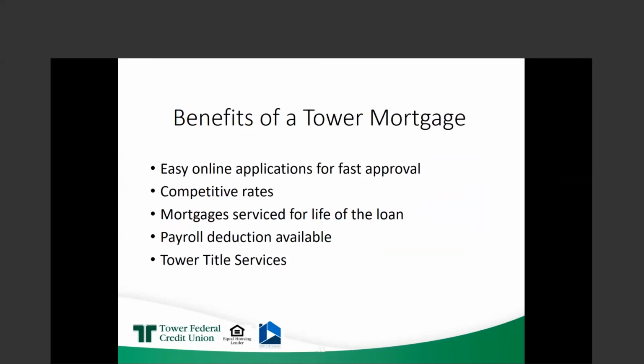Our rates here at Tower are very competitive. And the big deal about our loans is that the mortgage is always serviced by Tower. So once you have a mortgage loan with us, you will always talk to Tower for the servicing of your loan. We have various payment options and a very convenient one through payroll deduction. And we also offer title services through Tower Title Services, available in Maryland, Virginia, and Pennsylvania.